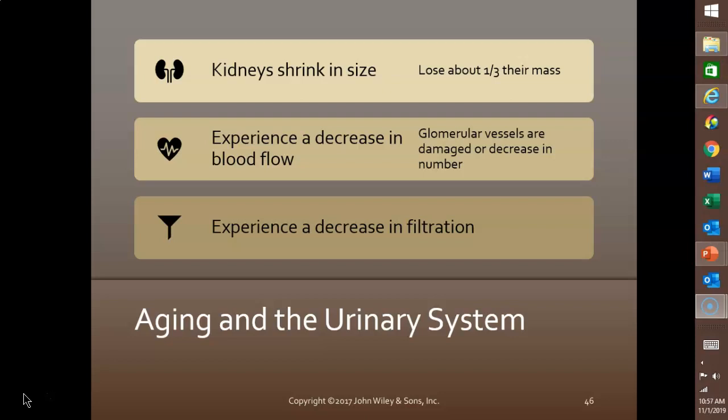The filtration, reabsorption, and secretion decrease. Kidney disease becomes more common. Inflammatory disorders and kidney stones are much more common as we age. Because we detect thirst less as we age, the older we get, the more likely we are to become dehydrated.